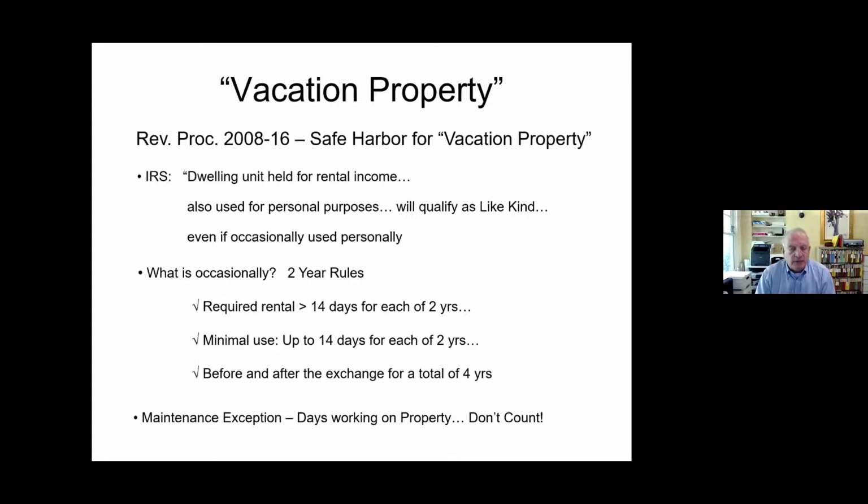I've found most people just say, I'll keep my use to 14 days, because at the end of the 2-year period, once we get past the 2-year safe harbor period, you've met the safe harbor. And you wake up at the beginning of year 3 and say, I don't want this to be a vacation property anymore. I want to retire at the beach or mountains or lake or golf or wherever it is that you might decide you want to buy a vacation property.